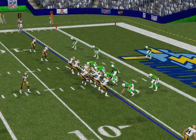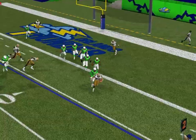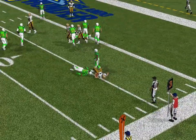So we're going to take it. Only one man back. Stepping up, gets the pass off. Complete to the wide receiver. They'll spot this one at the 1-yard line. That's three tackles so far for him today.